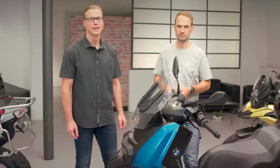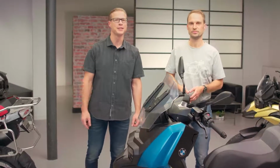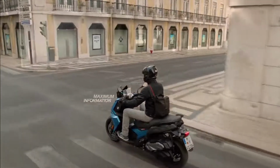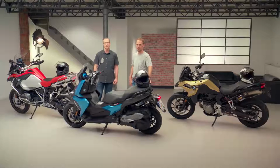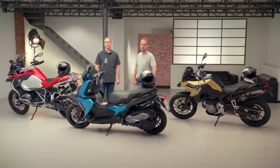So, despite all the new possibilities for the rider, our option connectivity with TFT display provides minimum distraction and maximum information for you to make the most of your ride, to discover the road and focus on what's ahead. The system will be available in these models, with more BMW Motorrad models to follow.